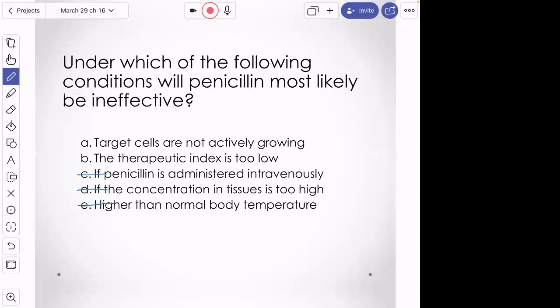All right, so that could have been a little bit confusing. We talked about therapeutic index. That doesn't really have any effect on whether the drug works or not. It might, again, make us not want to use it.